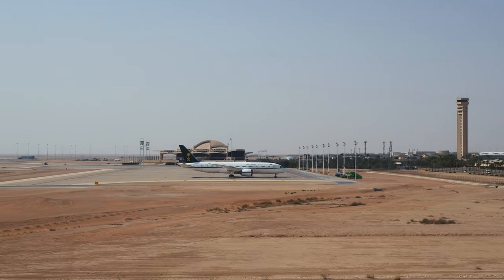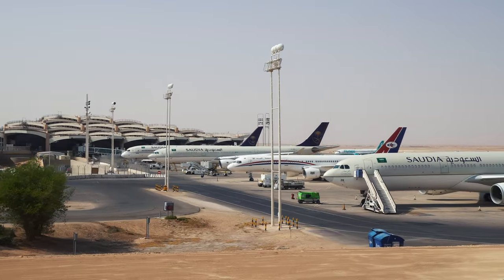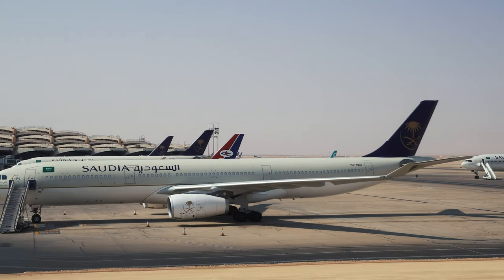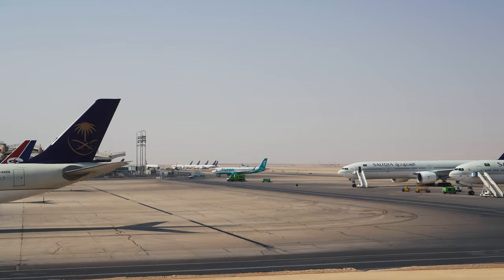Because what you want is your very own private jet, and that's the Riyadh specialty when it comes to plane spotting. Because when I say private jet, I don't mean your run-of-the-mill Gulfstream, Dassault, or Bombardier. Those are Toyota Corollas compared to what's parked here.